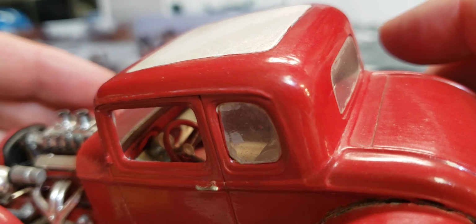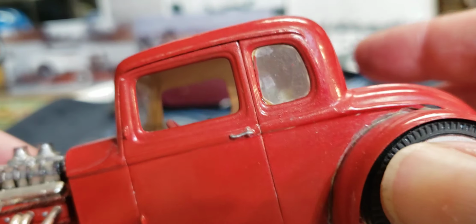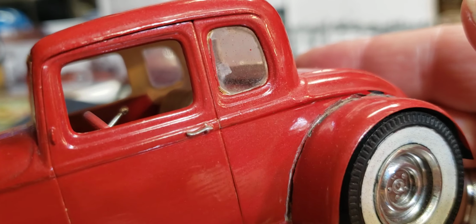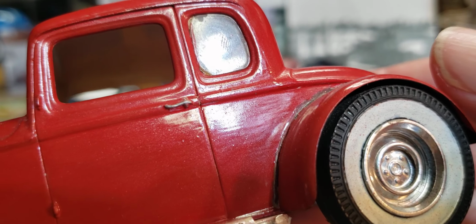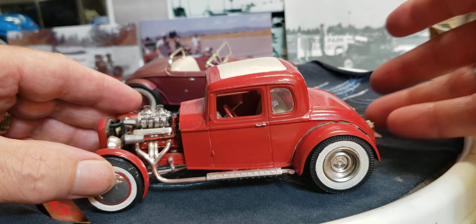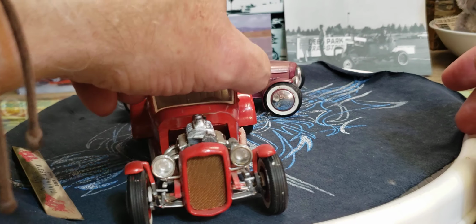He's got the tach in there, the white dash with the red door panels with the white seat. Let me focus here real quick. And it's all white in there. I believe it's brush painted. Really nice job for that. It's just super cool. Channeled, so it's got that perfect look.